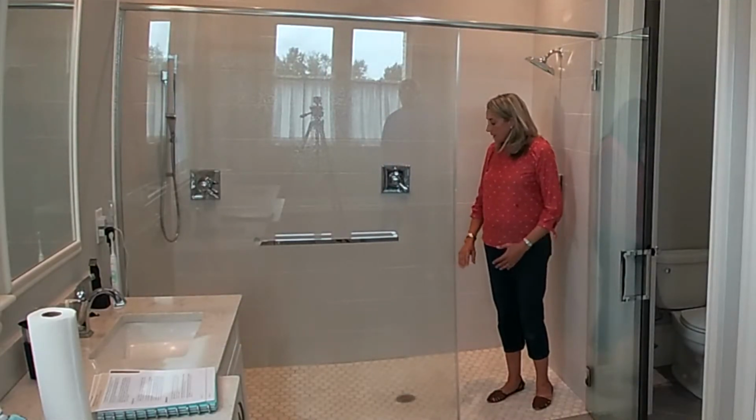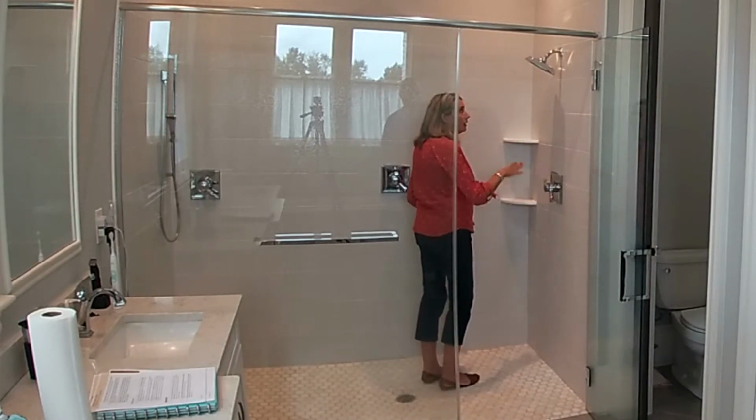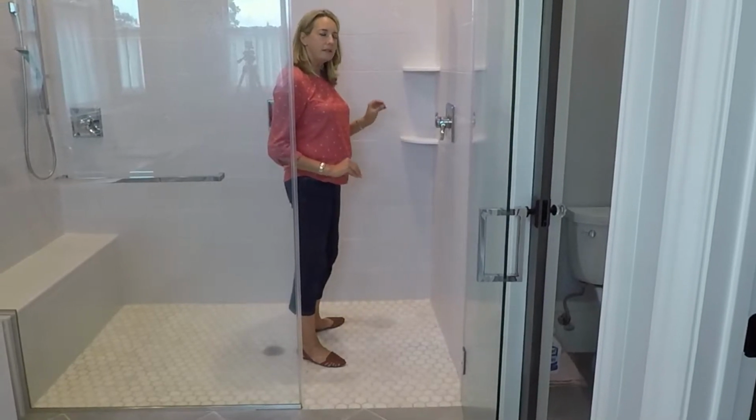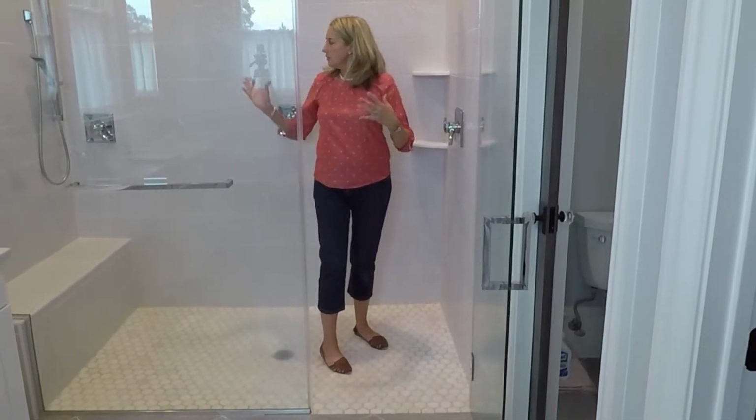It's nice and wide, and they have a shelf over here. The main shower is here, but it's nice because your soap, your shampoo, everything is within reach right here, and you don't have to do much turning or navigating.